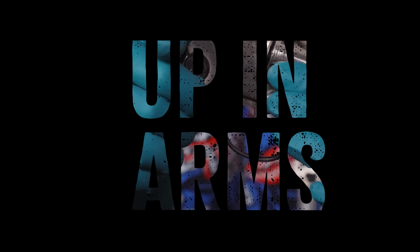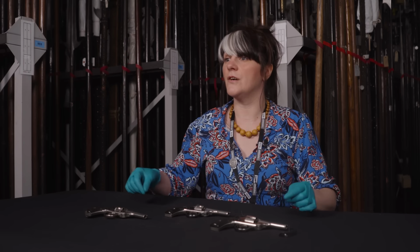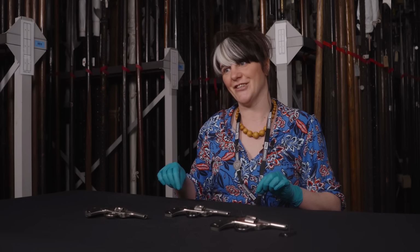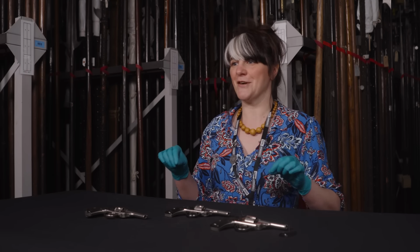Today we're focusing on the centerfire 5-shot 32 caliber small frame safety automatic hammer revolvers by Ivor Johnson, of which there are three models I have out for you here today. Within the three models though, you have numerous variations. I've counted about 13 so far. So let's begin and have a look at them.